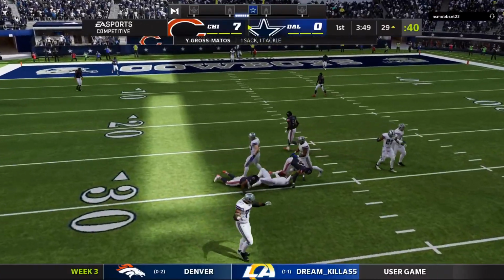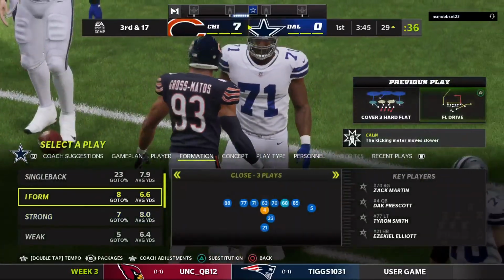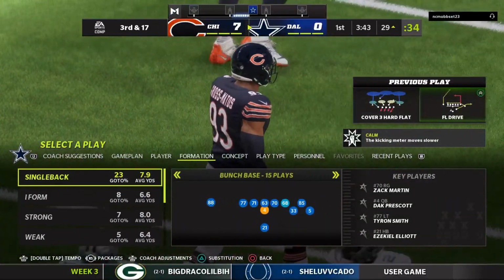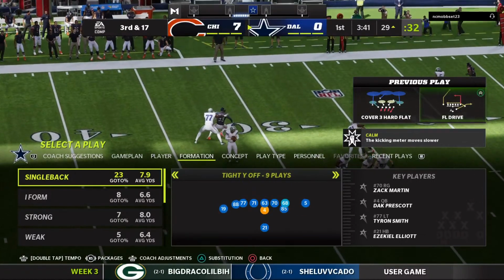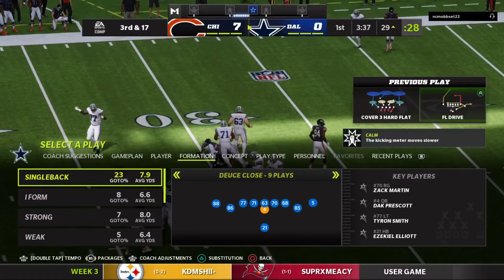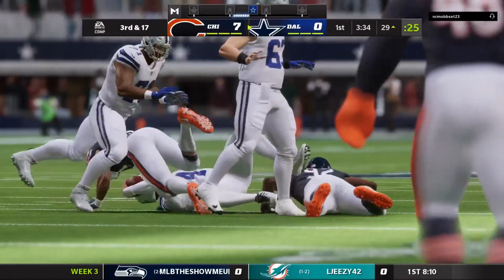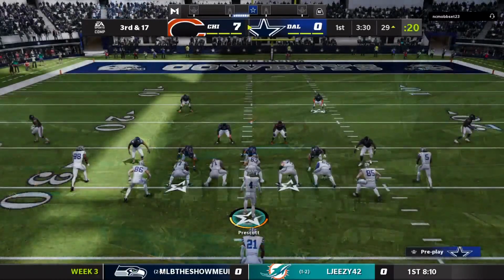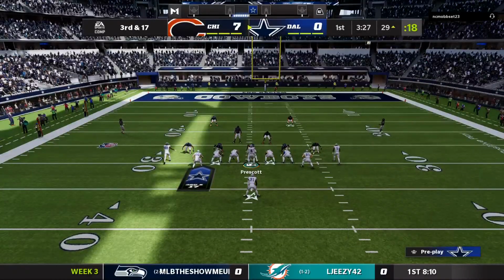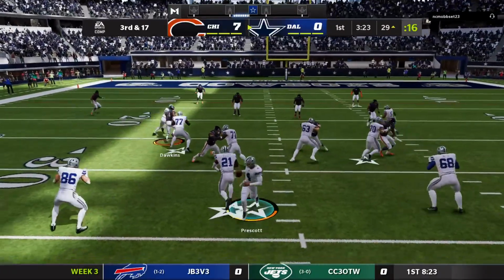Nowhere to turn this time, and he goes down. Sacked back at the 29. Yetur Gross-Matos. Credit him with a sack, and it goes as a loss of 6. They'll need a big play here. Will Dak and the Cowboys after the sack. It's 3rd and long. Play action now.